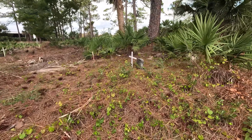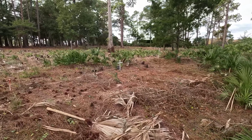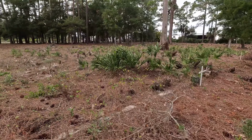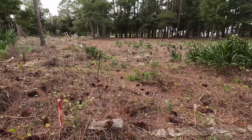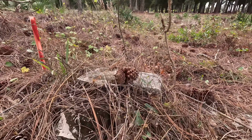Little graves. A blank, just a blank grave right there. Man, wow, there's so many more over here. High stepping through the pine needles. Check it out. So the pine needles are so thick in here. Look. This is a border for like a family plot that I just stepped in. Here's the concrete wall. So, wow, I could just imagine how this place used to look. Very probably nice.